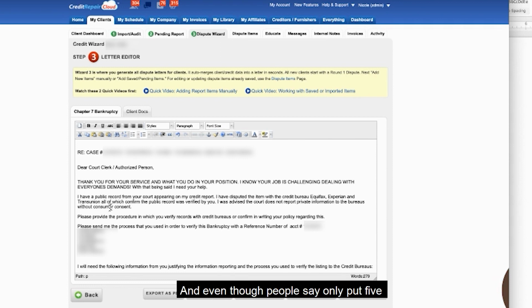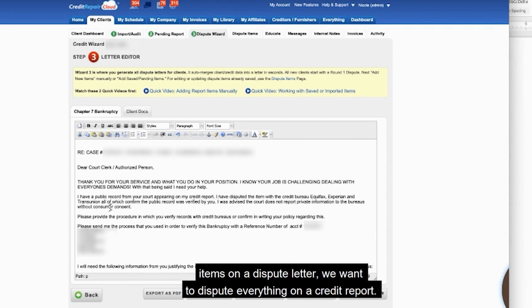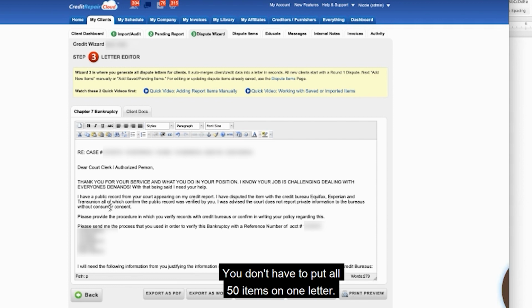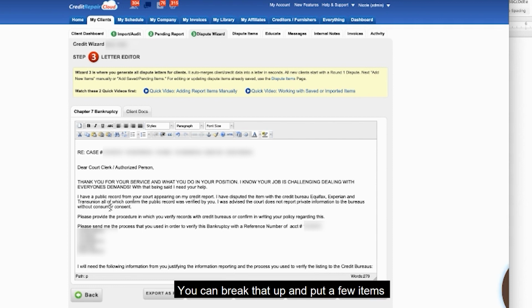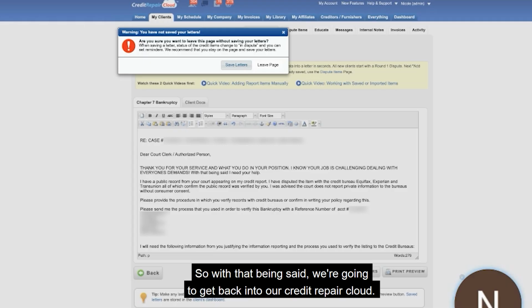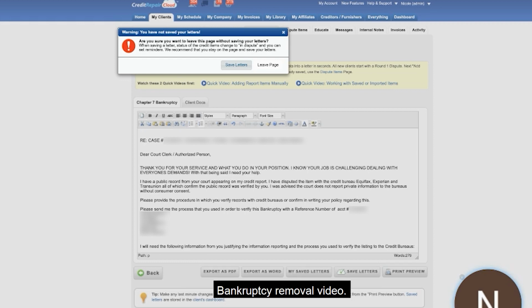And even though people say only put 5 items on a dispute letter, we want to dispute everything on a credit report, but you can use different dispute letters. You don't have to put all 50 items on one letter. You can break that up and put a few items per letter, but send a ton of letters to the credit bureau. Okay. So with that being said, we're going to get back into our Credit Repair Cloud bankruptcy removal video.